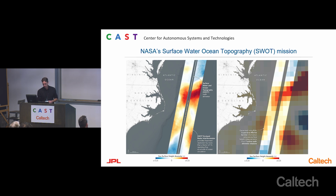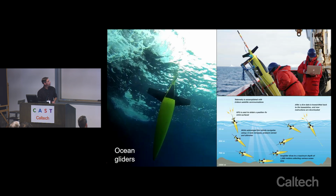So we'll be using information from the SWOT altimeter in the Southern Ocean, and the second tool we'll be using is an autonomous vehicle known as an ocean glider. This is an autonomous platform that my group has been working with for the past 10 years or so. These are instruments that work very similar to floats in the water column, so they have the ability to modify their buoyancy by inflating or deflating a bladder, which allows them to go up and down in the water column.